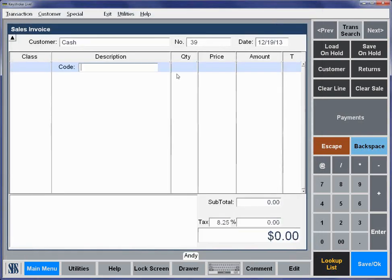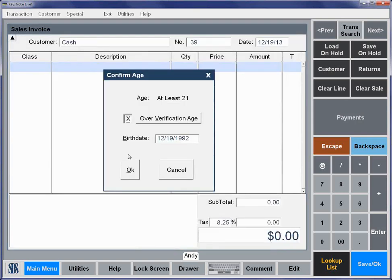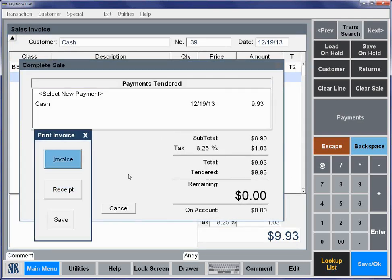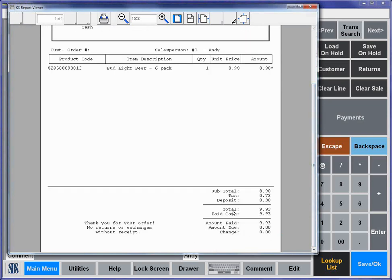We also have set it up so if you're doing that redemption value, and if I do my Bud Light, and they are overage, here when I do my invoice, now here I didn't set up the tag-along item that's the redemption value. I set it up via a tax table. So if you see down here, I have tax 73 cents, that's the 8.25% on the $8.90, and then a deposit of 30 cents, that's 5 cents a can for the 6-pack. So that's breaking it out via tax table.